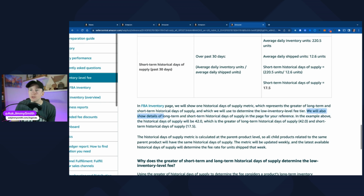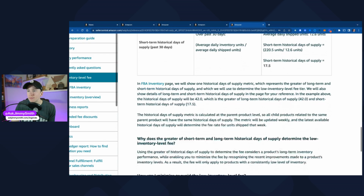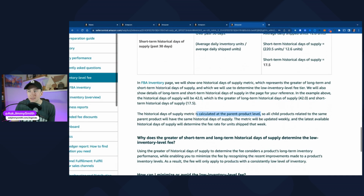We will also show details of long-term and short-term historical days of supply in the page for your reference. In the example above, the historical days would be 42, which is greater of long-term historical days and the short-term. Again, they're using the greater of the two numbers. Now, the historical days of supply metric is calculated at the parent product level, not at the seller SKU level. So all child products related to the same parent product will have the same historical days of supply.